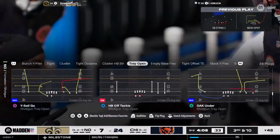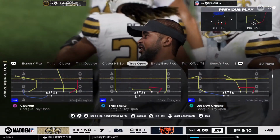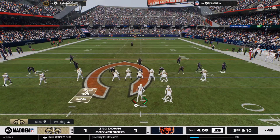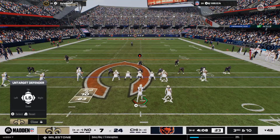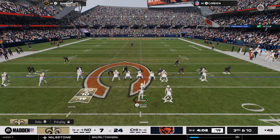Well, they certainly aren't letting up today, partner, because they've forced big turnovers already. And it's been incredibly tough for them to get yards against, let alone put points up on the board. This offense in desperate need of a conversion as they come up on 3rd down.